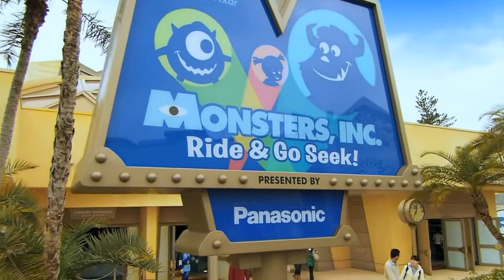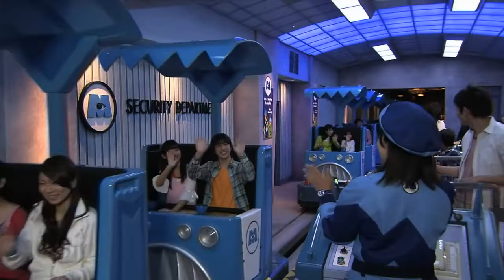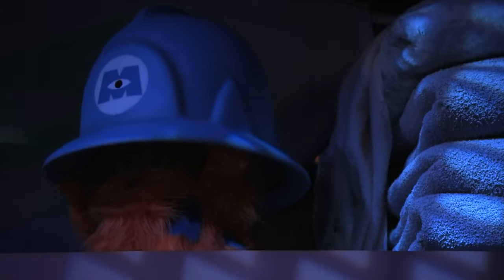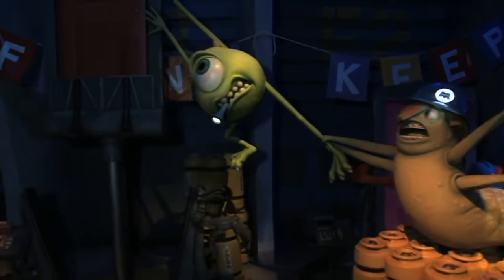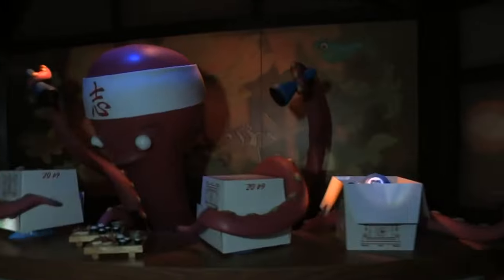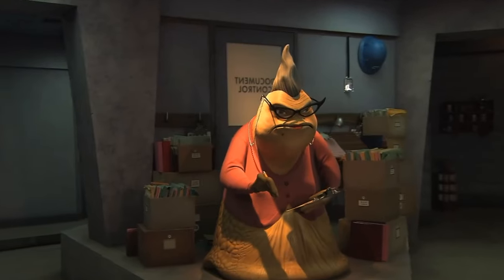The final attraction in Tomorrowland is Monsters, Inc. Ride and Go Seek. This is a fun interactive dark ride that transports you to the city of Monstropolis as you join in a game of flashlight tag. Each guest is given a flashlight as you try to find all the interactive elements, which will activate when you shine a light on the different Monsters, Inc. helmets. All the popular characters can be seen throughout the ride at the various scenes that are set after the first movie. This is a great original attraction that's a lot of fun to compete with your family and friends.